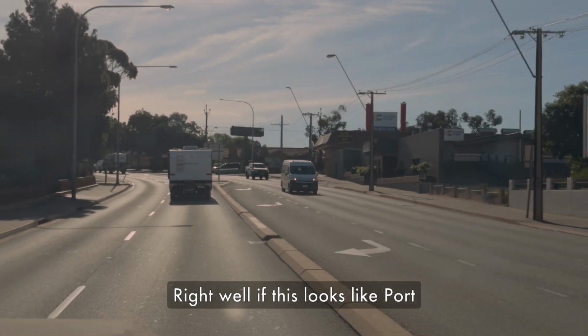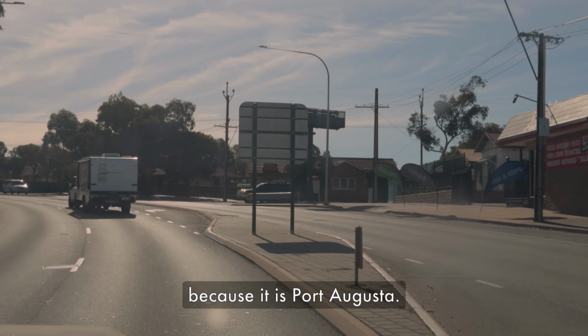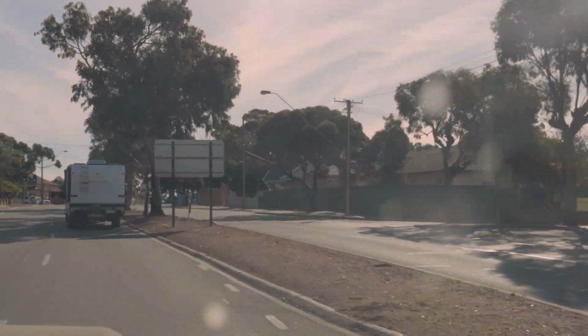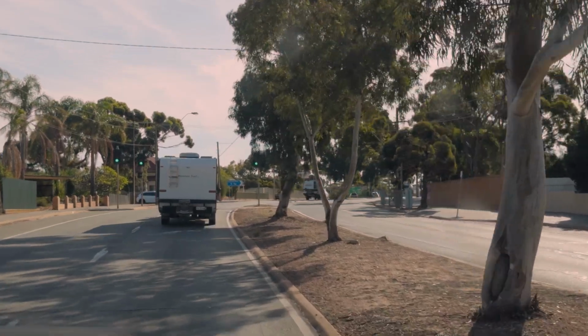Right, well if this looks like Port Augusta and not the Oodnadatta track, that's because it is Port Augusta. So the plans have changed again. What happened, Jill? The Stuart Highway is calling us. The Stuart Highway is calling us.